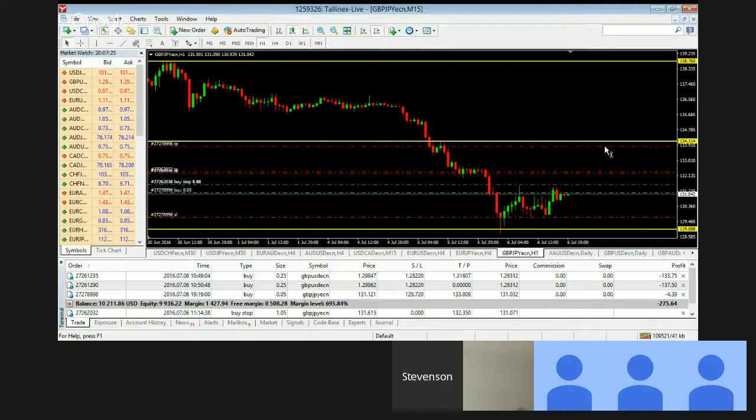Risk to reward. Some of you guys have it backwards. You're risking like 100 bucks to gain 20 bucks. Needs to be the opposite.